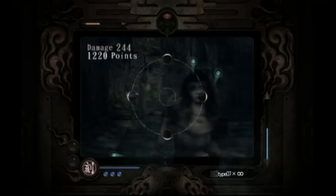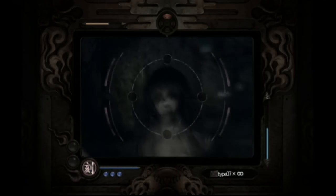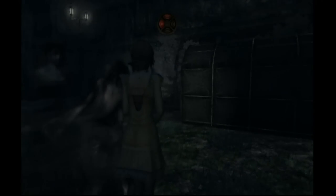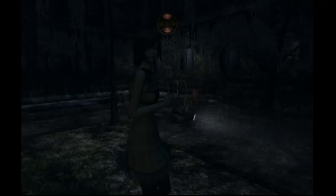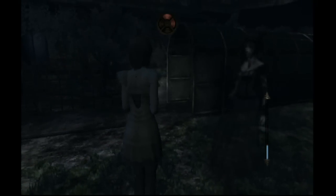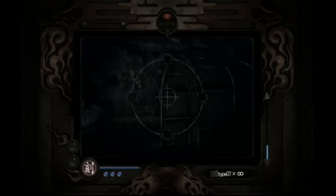Now already you can see that we are having to fight two ghosts at once, and though they seem very similar, this one, the one that just attacked us, is probably the more difficult one and the one you want to take out first, if only because that ghost has no fatal frame opportunity and no knockback opportunity.